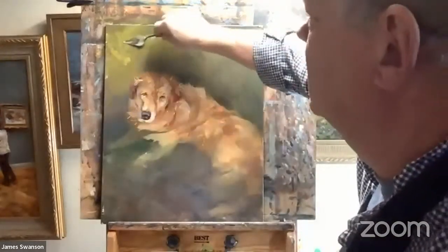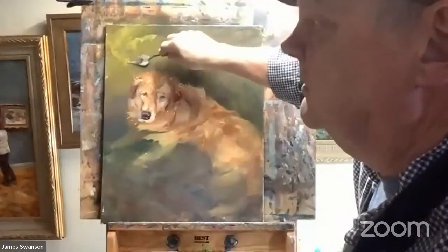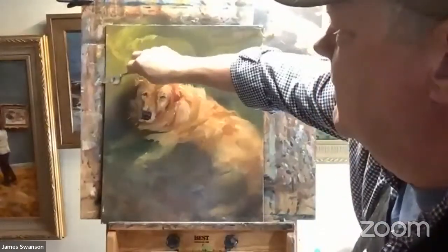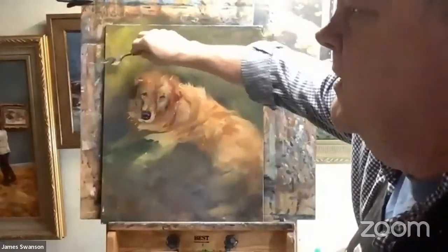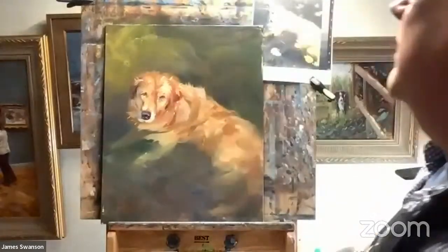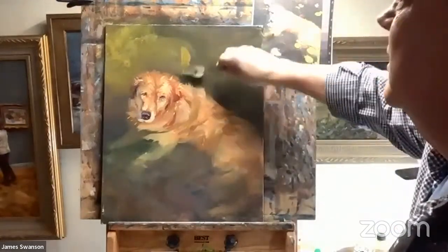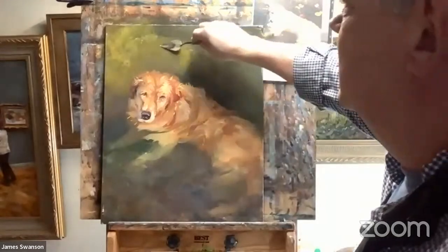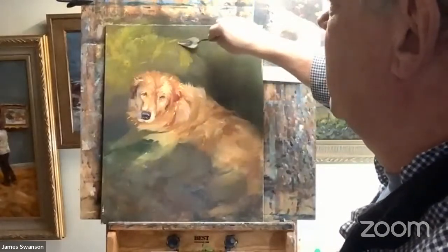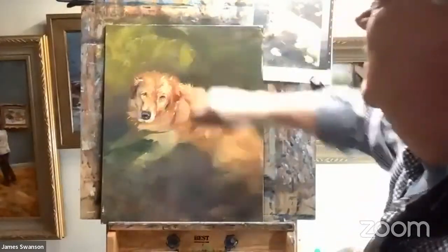Yeah, there you go. And just spread it around. Put it in like frosting and just spread it around. Bring it around a little bit into here. That spike up here. Little lines of going in. Just soften up for now.